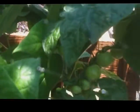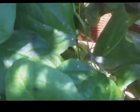Here's the other Husky Red. Got some good tomatoes coming in there. And then the beans, all the beans are starting to flower. So see if I can zoom in there. You can start to see some of the white flowers. That's looking good.